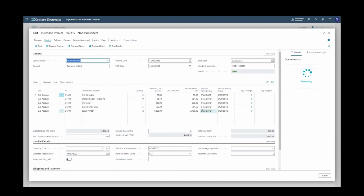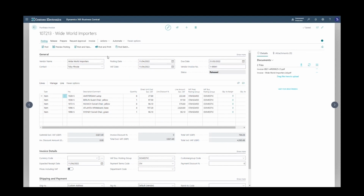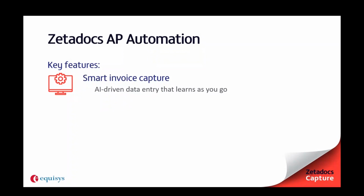And there you can see all the information on the purchase invoice, and on the right-hand side here, we've got the Zetadocs fact box, which contains a copy of the original vendor invoice for easy retrieval later if needed. And with that, I'll hand you back over to Greg. That's great. Thank you, David.